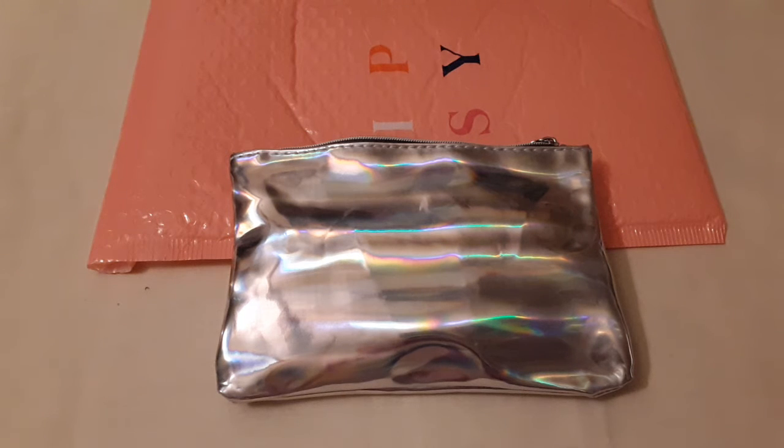Hi guys, I just received my Ipsy Glam bag for August 2020 and I have taken items out of the bag as always. I always say this each month. And this bag costs, if I'm not mistaken, $12 a month, but I'll put the price of the Ipsy bag in my description.